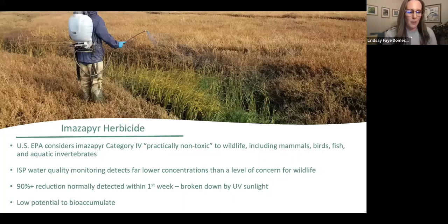Okay, so to talk about Amazopir herbicide, that's how we treat hybrid Spartina. And we use this herbicide in most areas of the bay. The EPA considers Amazopir a category 4, practically non-toxic to wildlife, including mammals, birds, fish, and aquatic invertebrates. And ISP has done water quality monitoring that's detected concentrations in the water after treatment that are far lower than any amount that would be of concern for wildlife.